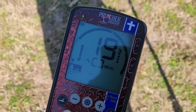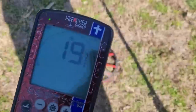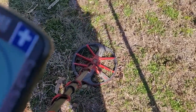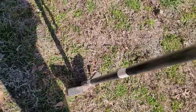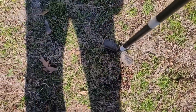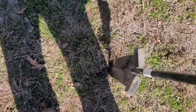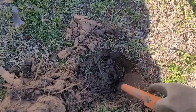All right, let's keep swinging, see if we can get a silver now. We got the Indian, we got the V-nickel. Let's see if we can get us a good set. It's a 1920, about 8 inches deep. Let's call that an Indian head. Let's live dig an Indian. How about that? Let's do it. I hope it's an Indian. It's got the depth and it has the tone. Let's just see if it has the green color that I'm looking for.